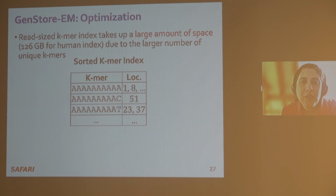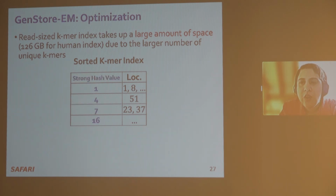Despite the key benefits of the approach I just discussed for the sorted read-sized k-mer index, this index takes up a large space, so it can be 126 gigs per human index due to the large number of unique k-mers and the fact that we need to store these big k-mers. So we reduce the capacity overhead of this GenStore EM index by replacing the read-sized k-mers with a strong hash value of each read.